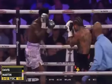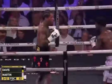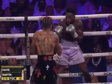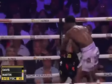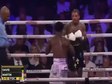You can just sense it. Anything can happen, you know, Tank Davis fighting. Oh, nice counter to the body by Martin again. Both of them so alert. And there's a lead left hand by Davis, bounced off the hook. And Davis misses. Martin comes back. Davis missed there. Frank Martin got under him, turned around, and stopped the whole thing.